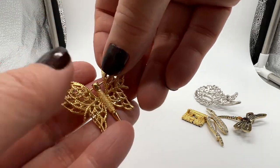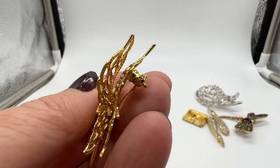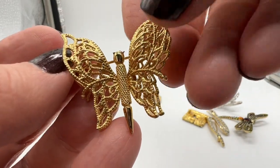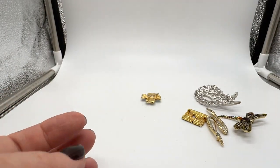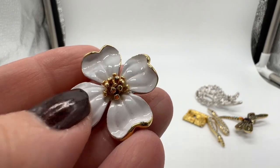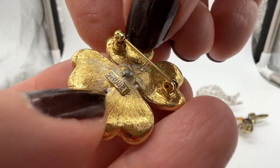Does anybody still wear brooches? I do. I love them. I love collecting them. That's a very pretty butterfly, isn't it? They did do some figural stuff. I think I have a couple of poodles. And here is their dogwood flower.